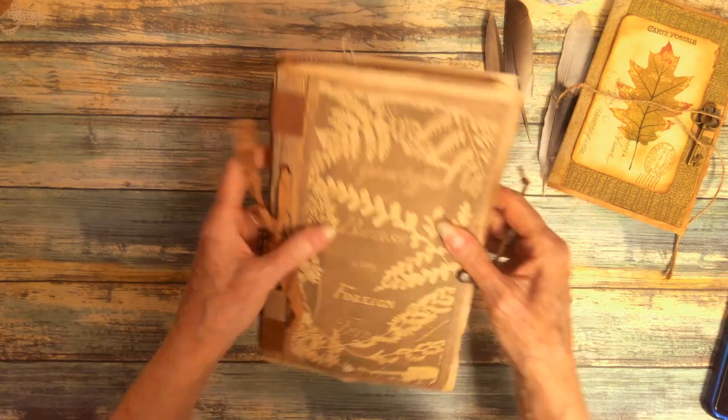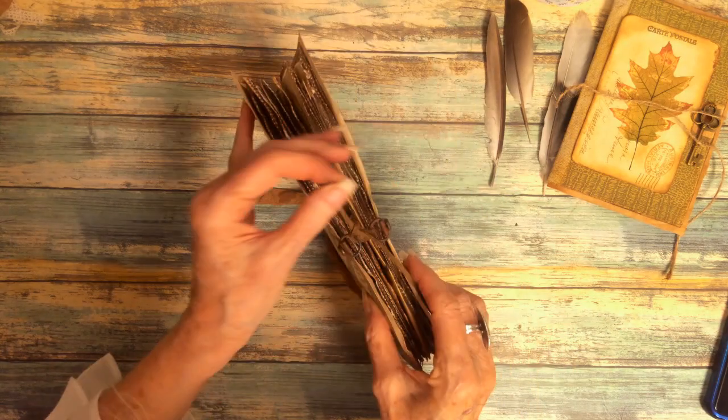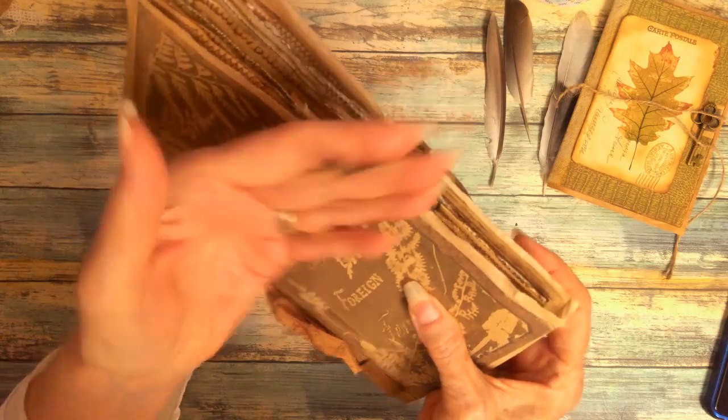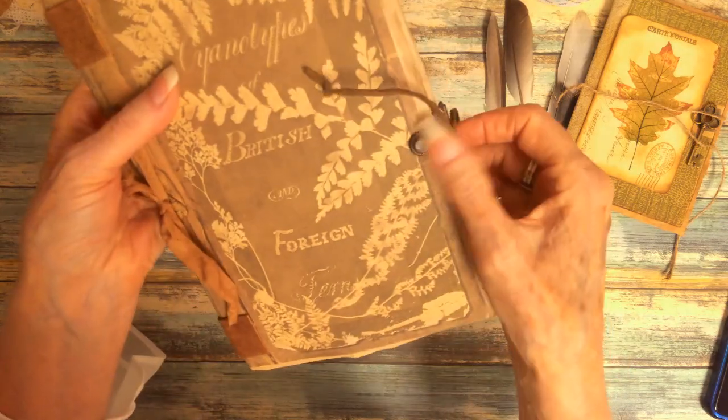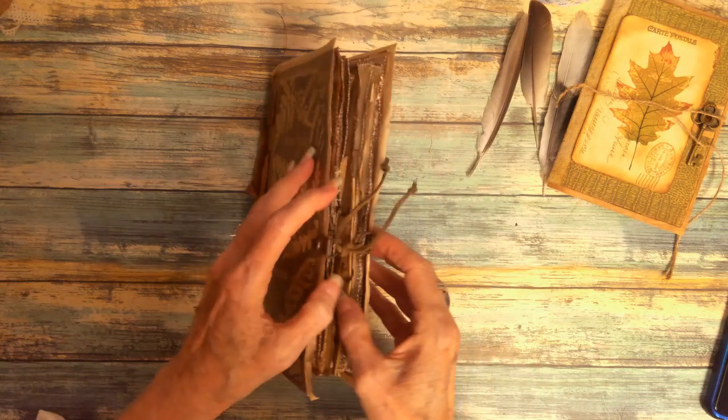That doesn't mean it's as sturdy as a hard book. You understand that? Okay. And then this is a leather strapping, which I knotted at the end. And then this rusty closure. Ugh, I love it.